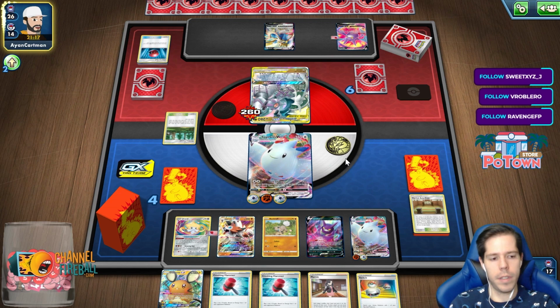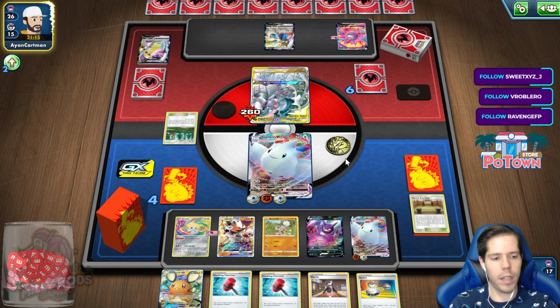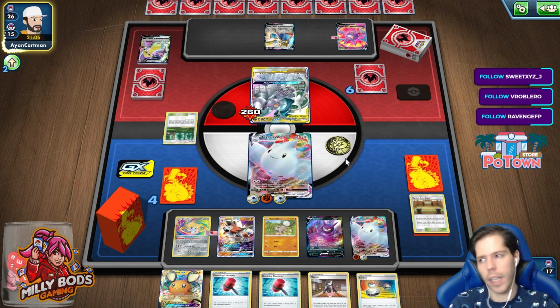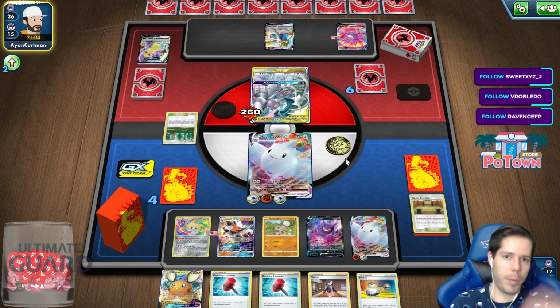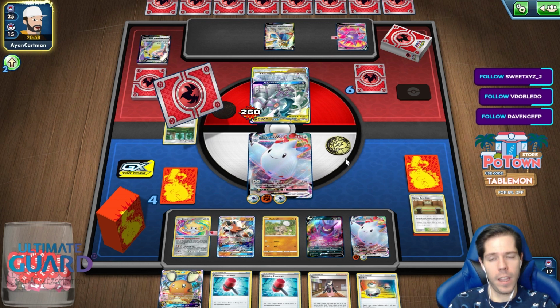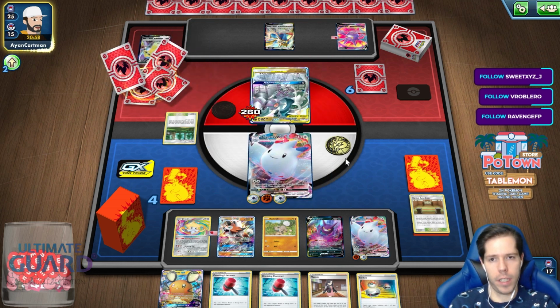Damage is not damage counter placement, Charizard, that's correct, but I don't know why that's relevant. Like Telescopic Sight doesn't work on Dragapult VMAX, for example, right? There it definitely doesn't work.